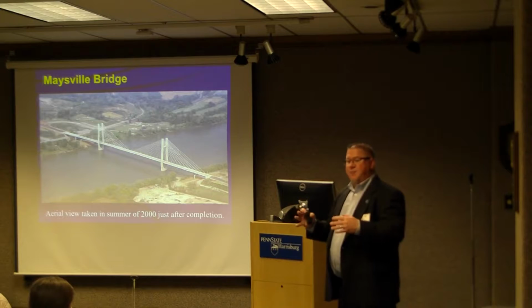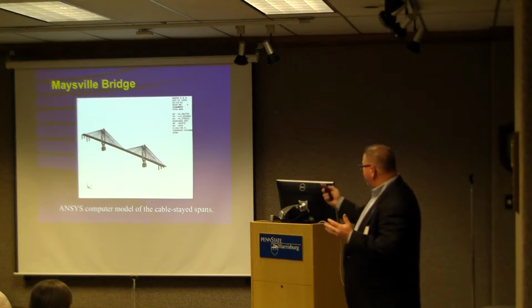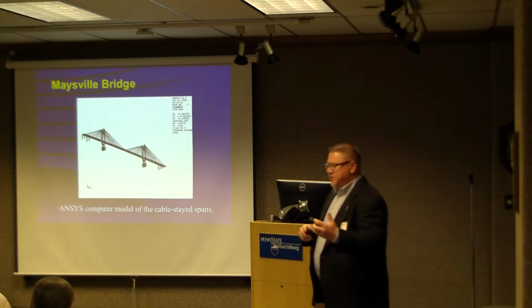If we were to design this bridge and construct it today, maybe it would be a different bridge type depending on economics. Let's go through some of the construction. First we'll talk a little bit about the analysis. So this is a pretty complex bridge. Even back in 1994 and 95, we did have computer programs.